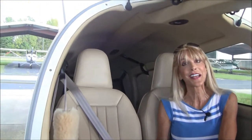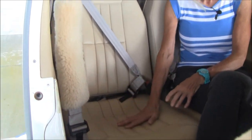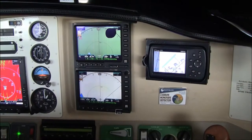So it only makes sense that an airplane so beautiful on the outside would be this luxurious on the inside. So check out the interior. We've got tan leather buckskin seats. We've got beautiful sheepskin coverings on the front seats. And underneath that, the seats are in great condition. So overall, you're going to pamper your passengers. And of course, we've got four-place intercom.